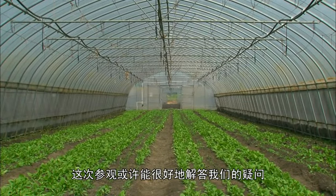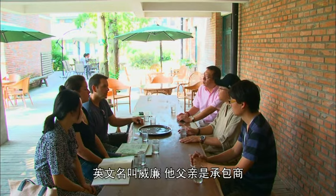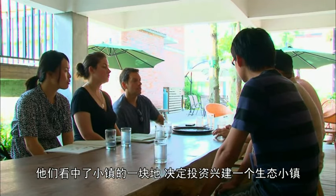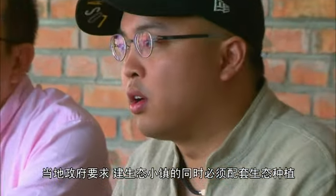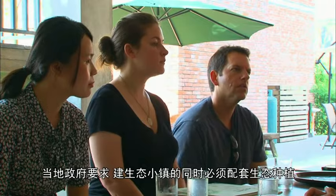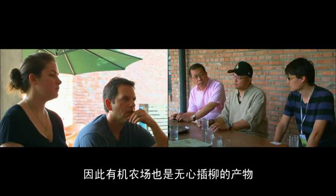And there's a gentleman named William who is the son of a contractor who'd come into town and decided they'd fallen in love with a small parcel. And when they proposed to buy this parcel and turn it into an eco-friendly town, the government basically said, if you're going to start an eco-town, you need some sort of farm attached to that. And that is how they sort of stumbled onto eco-farming or organic farming.